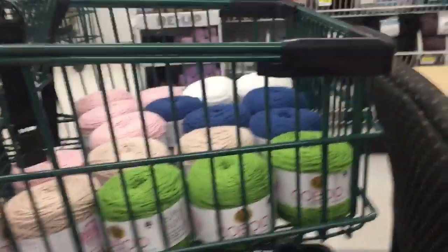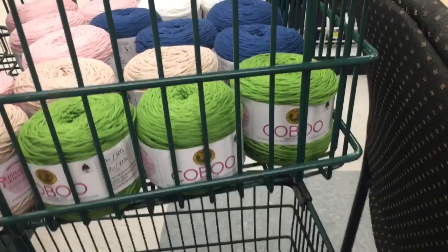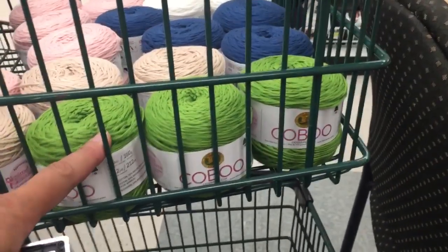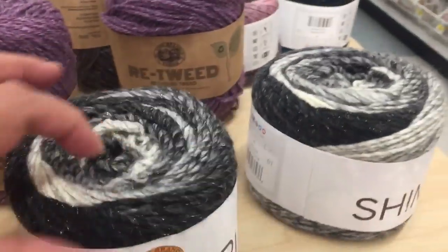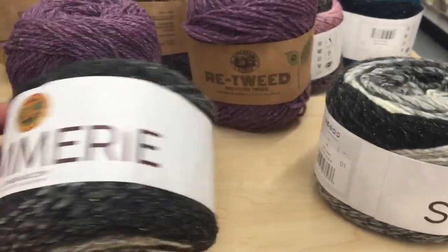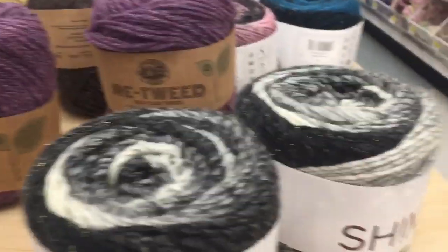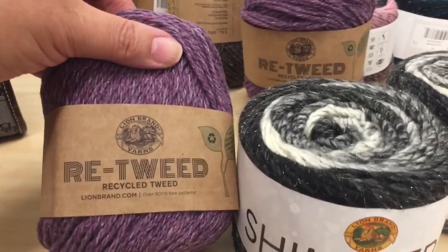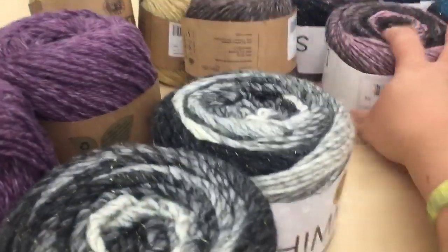That's my cart. So these are originally $3.99 and they're 25% off. And then I have another coupon. So I'm getting those. And Calvin is already at the register because we have two coupons. This is the Shimmer. And here goes the Retweed. I'll show you this more when I get back home.